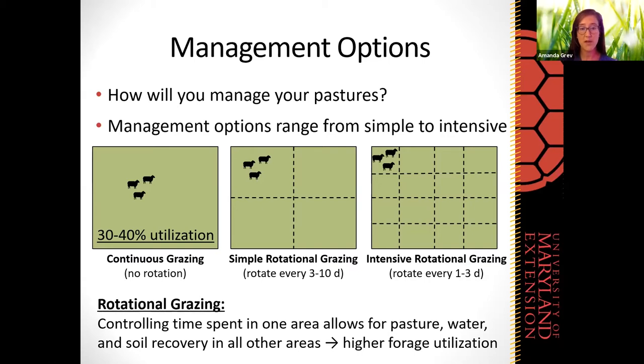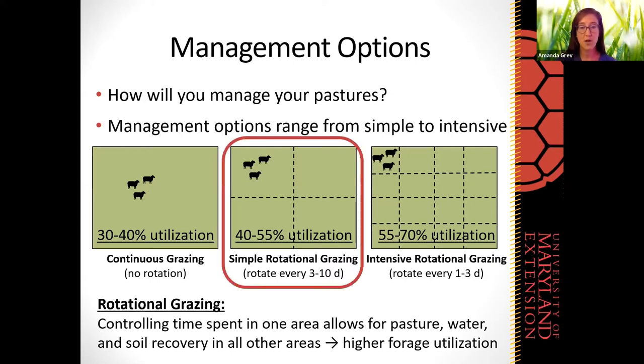If we move into more of a rotational grazing system, controlling the amount of time those animals spend in any given area allows the pasture, the forages, the soil, and everything to recover in the other areas, which automatically increases the utilization. So if you move up to a simple rotational grazing, you're bumping that utilization up, and then up to a more intensive one, of course, increasing that even further. At WMREC, at our research station, we fall in this simple rotational grazing. We'll talk in a minute about our system and how often we're moving them and the paddock sizing and that kind of stuff.